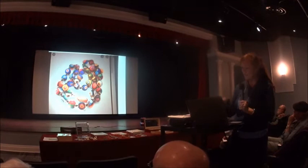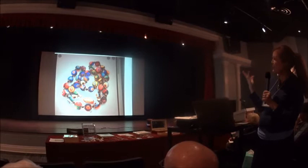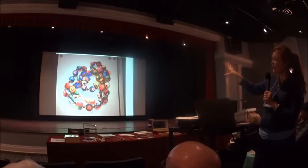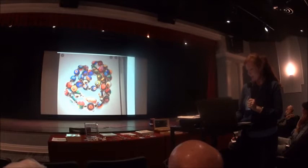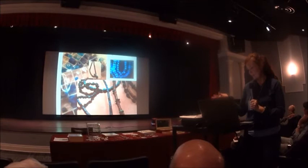Venetian beads are kind of a good example of an eye bead. You probably look at this and you see the dots of color. So it took time and it took technology to build up the glass to make these beautiful, beautiful beads. And they're related to the idea of deflecting the evil eye.